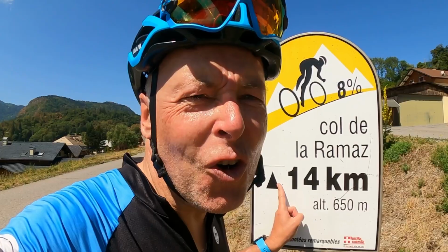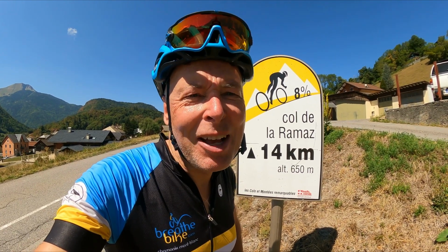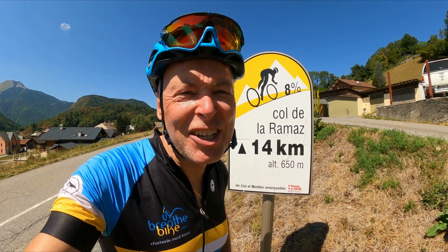Good morning from the 14-kilometre hors categorie Tour de France climb, the Col de Ramaz, which makes a great addition to day one of Geneva-Nice.